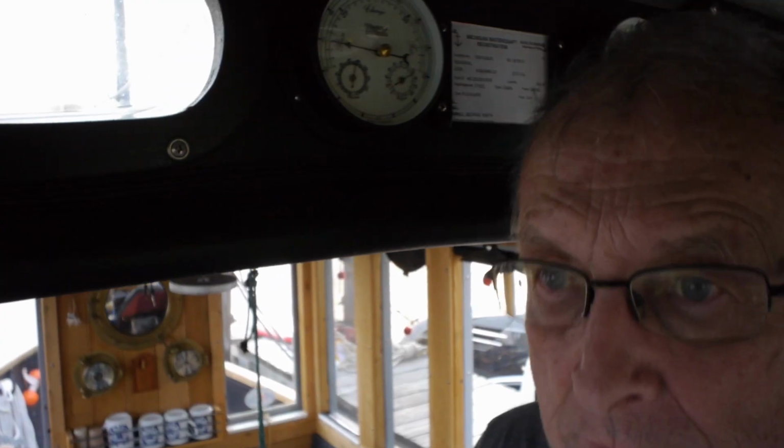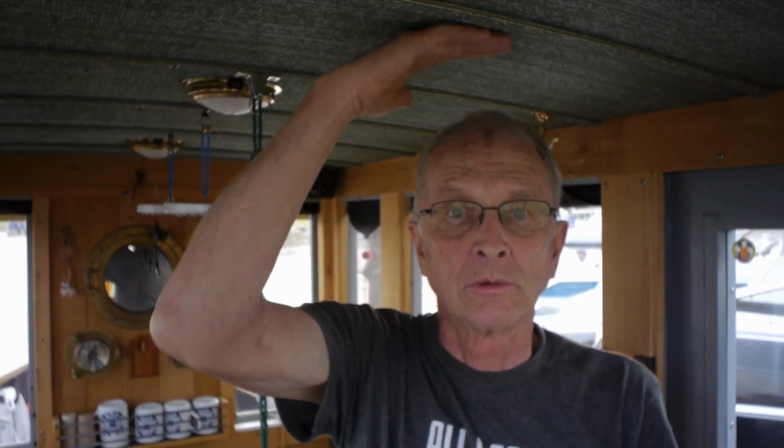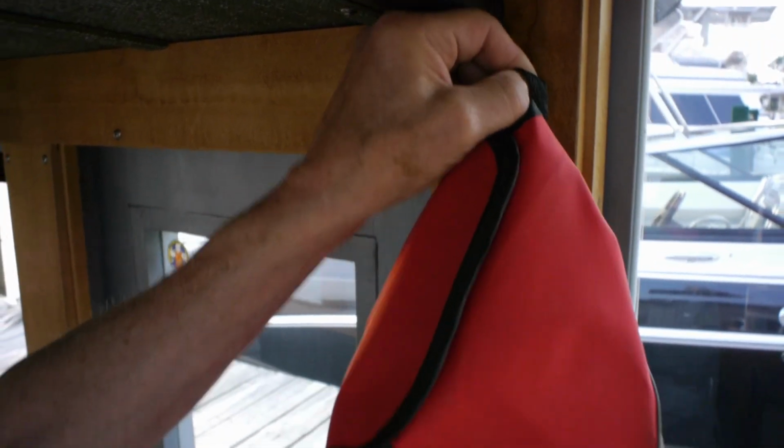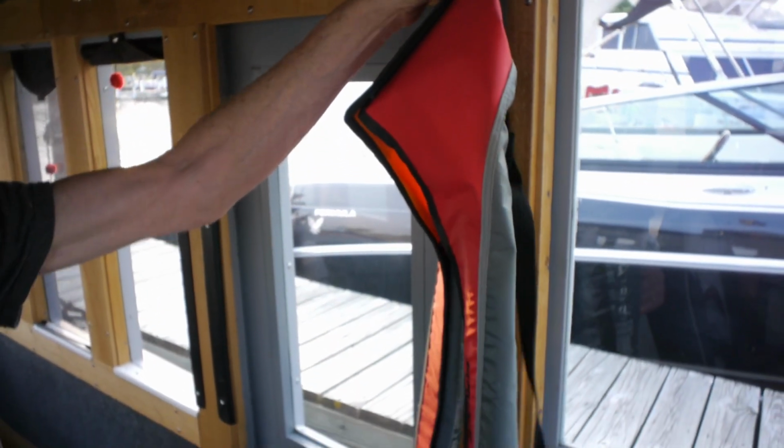A foam pad is upholstered into the overhead transition between the pilot house and cabin area to prevent head bumps. Headroom in the cabin overall is about 6 feet 2 inches. Hooks for hanging clothing, hats, or inflatable jackets are located by each cabin door.